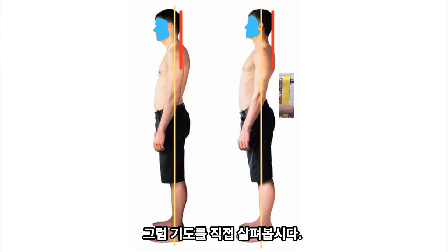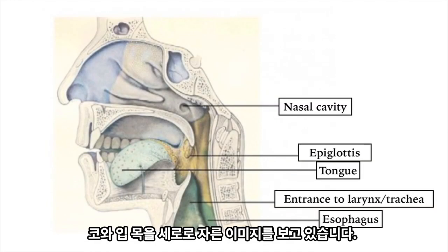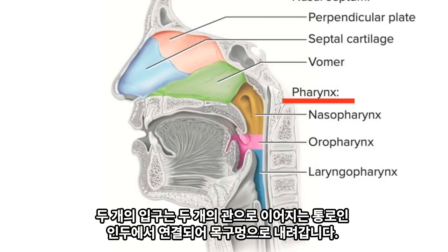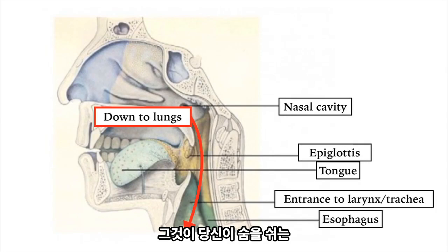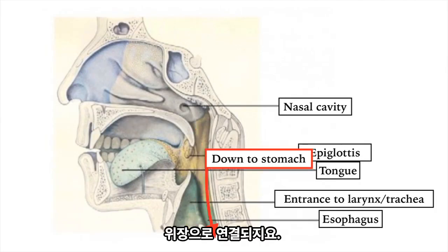Let's take a look at the airway so we know what we're talking about. In this image, we are looking at a bisection of the nose, mouth, and throat. We see there is an entrance to the airway here through the nose, and another one here through the mouth. The two entrances join at the pharynx, which is the passage that leads to the two tubes that go down the throat. The larynx is in front and it leads to the trachea. That's the tube you breathe through. Behind is the esophagus, which is where the food you eat goes down to your stomach.